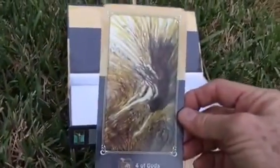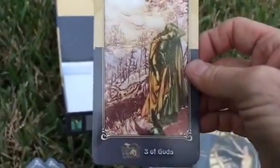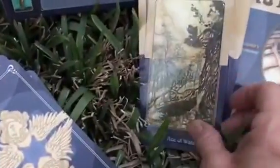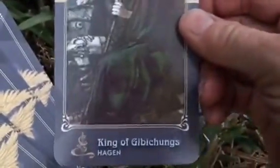Maybe not for reading, though, because it's going to be hard to read with. I don't know anybody that's read with it. I didn't see any things on YouTube about it, really. All right, let me see what I'm doing here. Okay, yeah, it's all Arthur Rackham art. So I'm going to skip through a chunk and try to find the majors. I'm doing this with my iPhone.